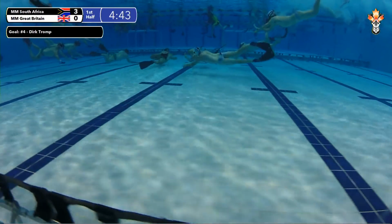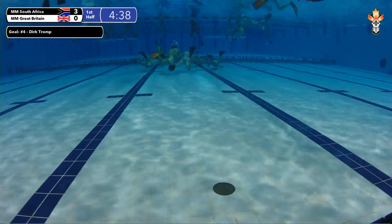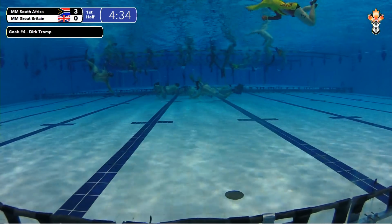It's South Africa who win the lead off. They're going to try and stick it straight onto the wall. So the South Africans clearly wanting to take it out to the wall, and Great Britain electing to try and bring it off and play down the middle.